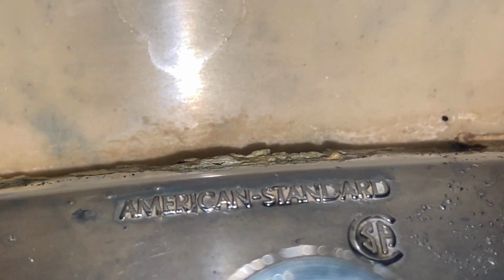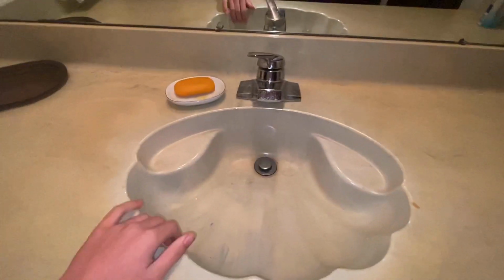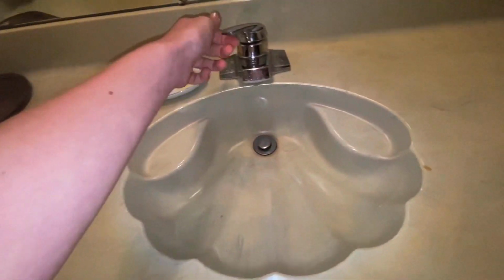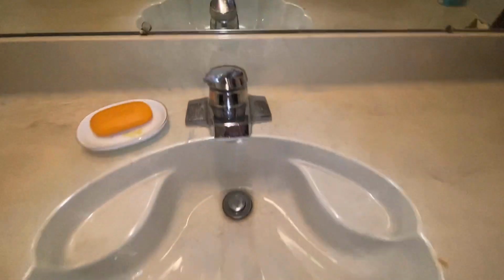So the sink, oh, it's an old American Standard. It's the original too. It has the Gothic logo on it. It's actually an original faucet too. Could tell it's old too. No telling, this may be the original sink actually. I can't tell the date underneath it. But that is cool. The faucet's by American Standard.